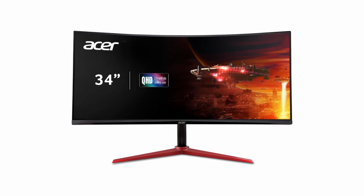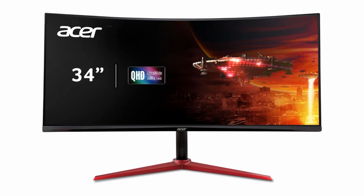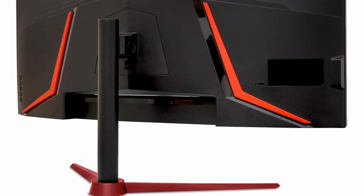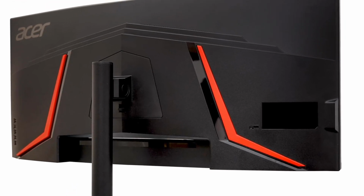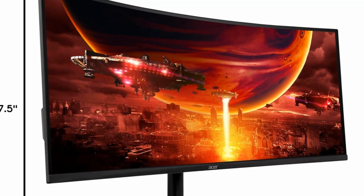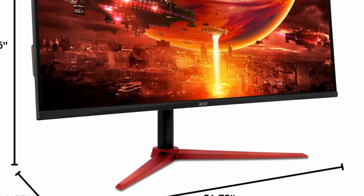The Nitro XZ342Q has a high resolution, an impressive 180Hz maximum refresh rate, support for AMD's FreeSync, and plenty of ports for both PCs and consoles. This display even supports HDR, which is very surprising given its low price.